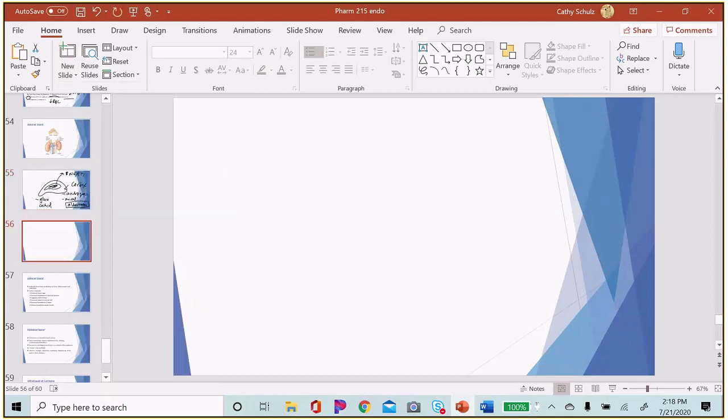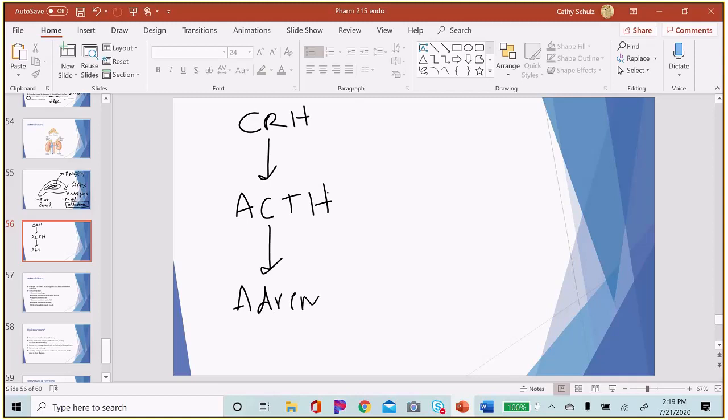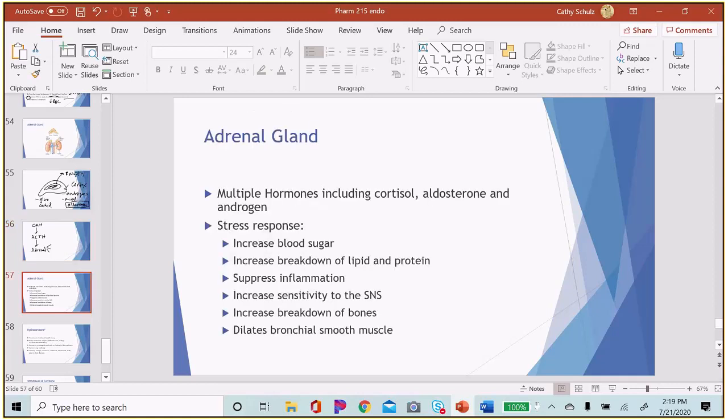So this is another hypothalamus, pituitary, adrenal gland hormone axis. The hypothalamus produces corticotropin releasing hormone, which tells the pituitary gland to produce adrenocorticotropic hormone, which is what tells the adrenal gland to make any of those hormones that it makes: androgens, cortisol, aldosterone. So the stress hormone, we know cortisol helps increase sensitivity of the central nervous system. It suppresses inflammation because it's not time to worry about that. It will break down bone and muscle to increase blood sugar. So we are trying to assist the sympathetic nervous system response.